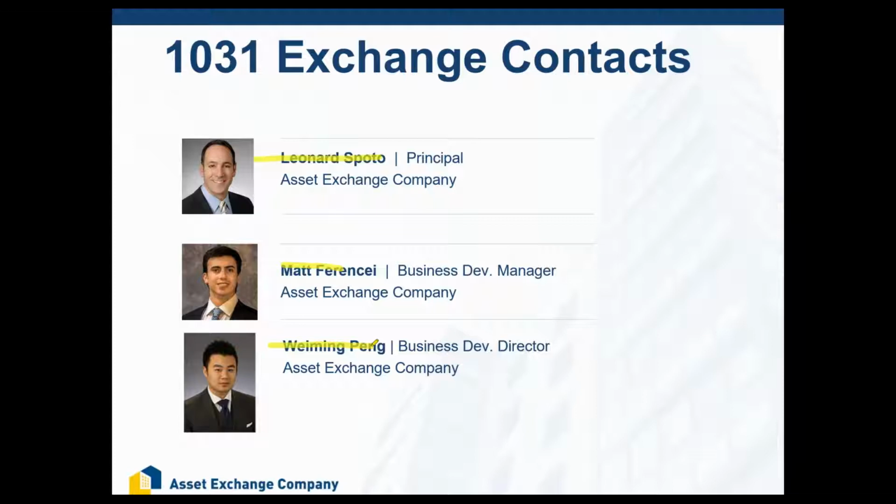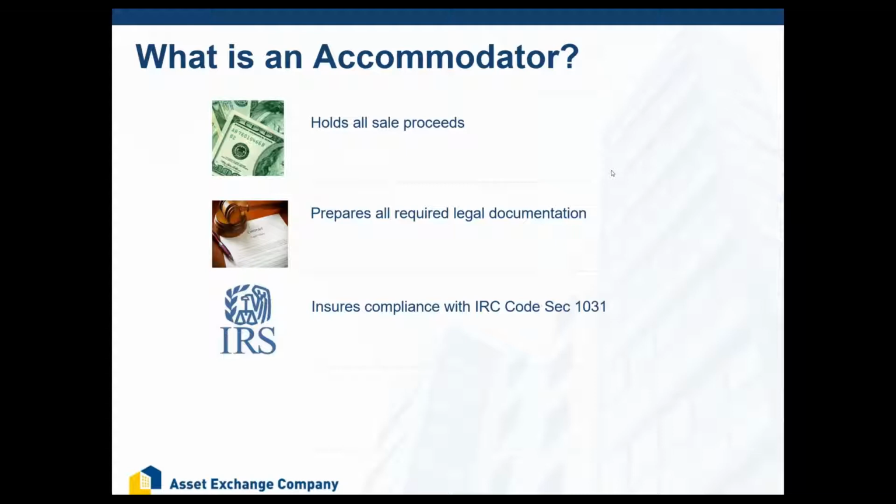Our company is operated similar to an escrow office, where you have sales reps out in the field, and then you also have the officers, we call them exchange officers, internally that work on the files. But we are the three main points of contact for you, and happy to talk to you anytime about 1031 exchange. Wei Ming also speaks Mandarin and Cantonese. So if you have any Asian Chinese investors that feel more comfortable talking in one of those languages, Wei Ming is your guy.